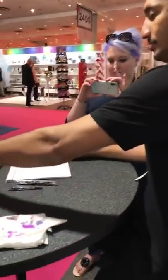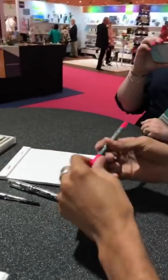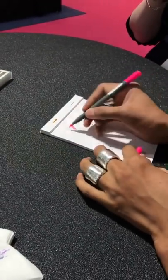So if you come over. Of course. When we first started. So I'm going to start off with the calligraphy brush pen, and I'm going to choose a really butch color. Really masculine color. You read this pen?